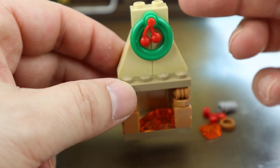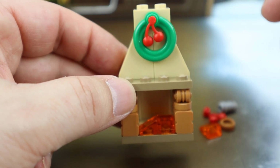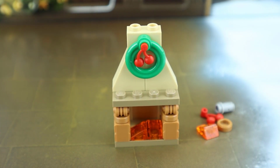My only complaint, I guess, on this is it should have had a little bit more finish, maybe a tile piece on the top here to finish off the chimney. But other than that, I think it's a very nice little fireplace. Let's go ahead and recap today's builds.